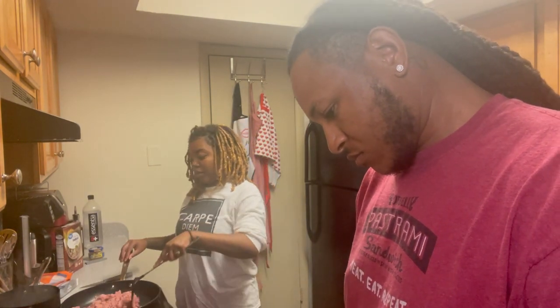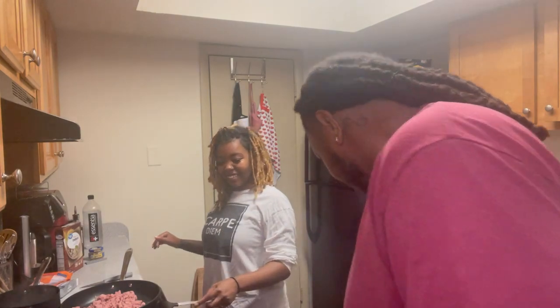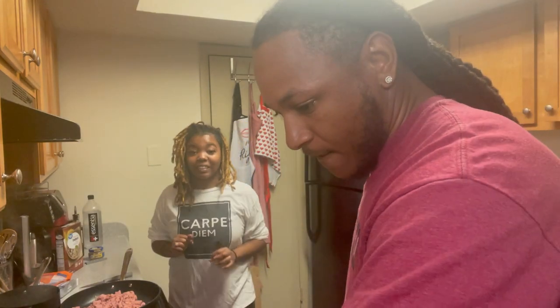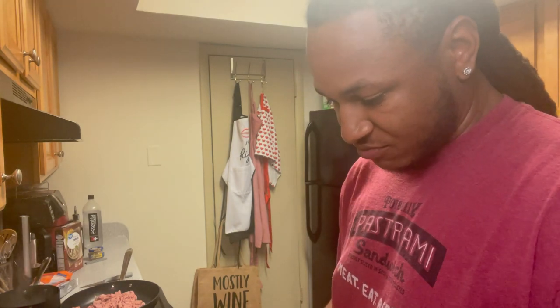I am getting the raw meat now. I'm getting the ground beef together, about to season it good. You put a little tea at the end? Good, good, good.